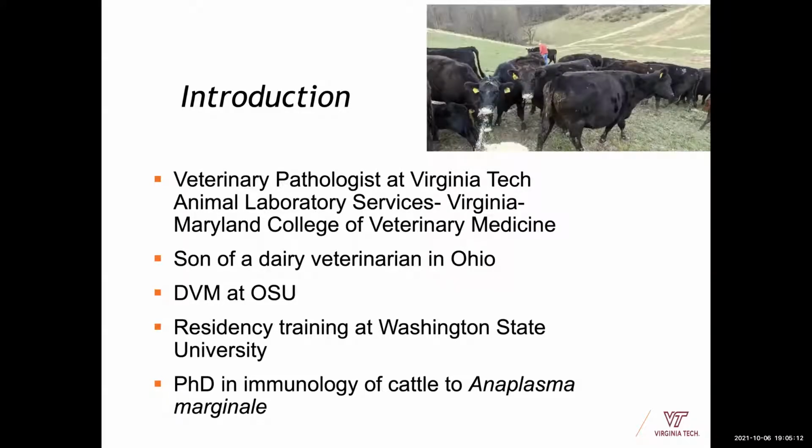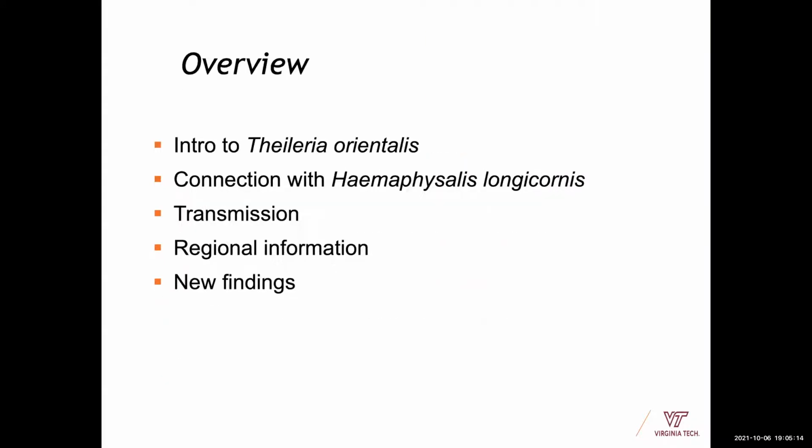This is a picture of my dad feeding cattle. This Theileria thing isn't super awesome, but I'm happy to be working on it. It's good to be able to talk with folks about cows.